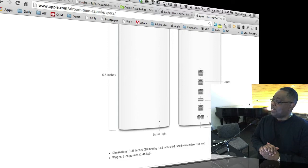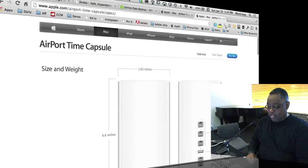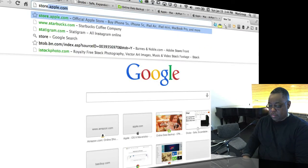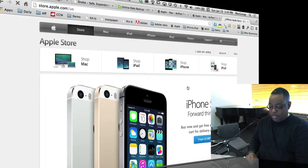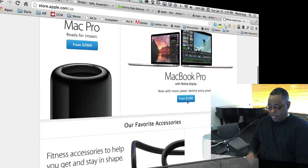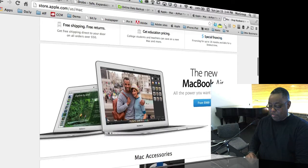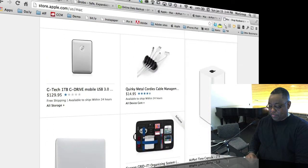Well, the AirPort base station is like $189, so a Time Capsule is $299. 2 terabytes, $399. They can be 2 or 3 terabytes. It will be backwards compatible to anything that can run Time Machine.